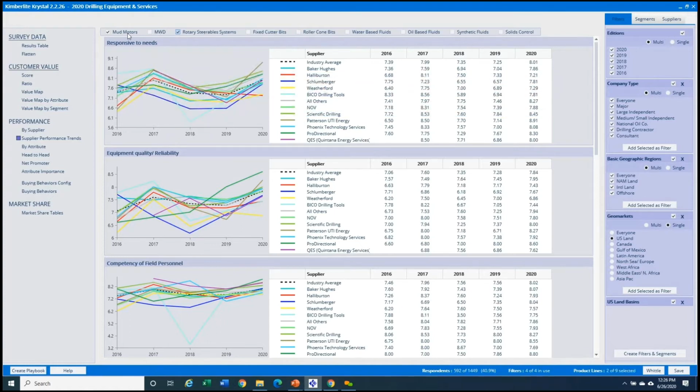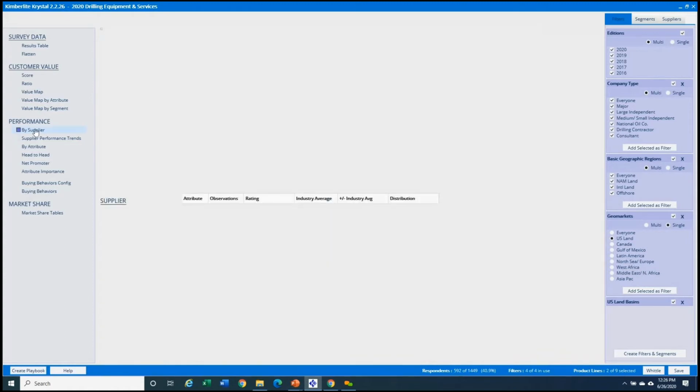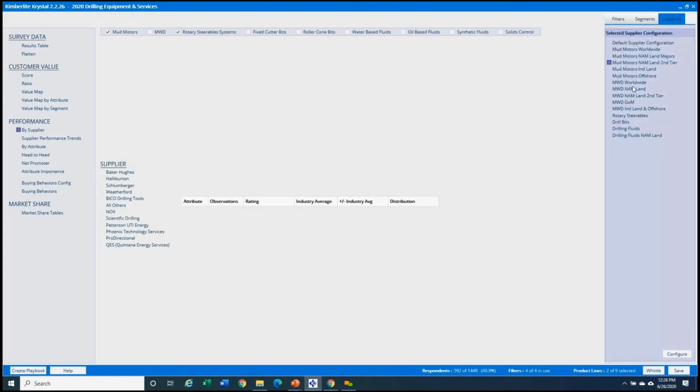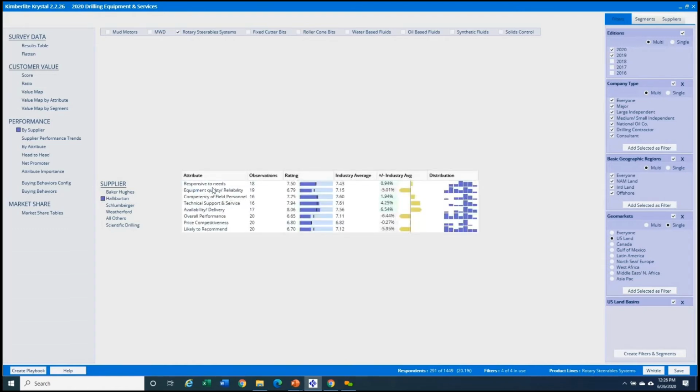If I go to rotary steerables and focus on just rotary steerables, and go to supplier performance for a particular supplier, I might change over to rotary steerable suppliers here. We'll filter this on just the United States land market, and put on, say, the last 2 years. Looking at Halliburton's performance on equipment reliability on their rotary steerable systems, you can see that they've had ratings of 10s, 9s, 8s, 7s, 6s, 5s, and 4s.